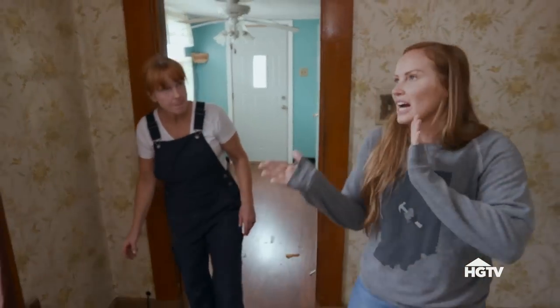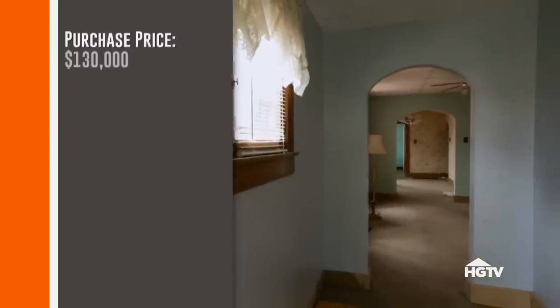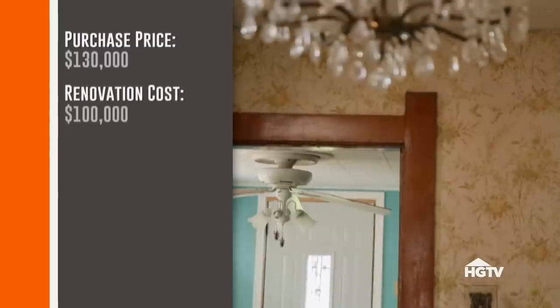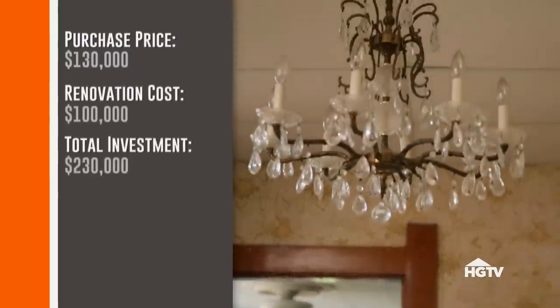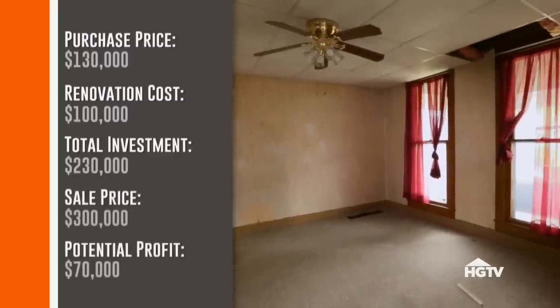So we've got 130 in starting. I think our renovation we can keep between 80 and 100. So all in at 230. I think we can list it for 300. That would leave us a profit of $70,000.